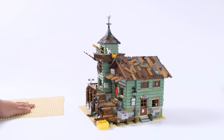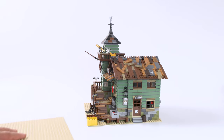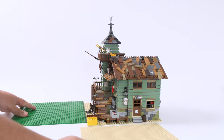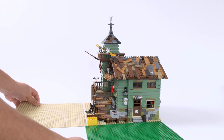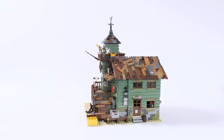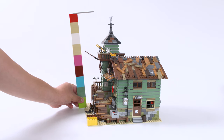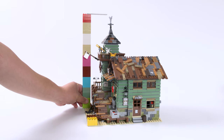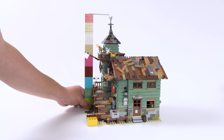So here's a 32 by 32 base plate. We know that this is a 32 by 32, but maybe you wanna use a little bit of green. Here you go, there's a little bit of green. I don't have a blue one, but at least you get a color combination idea. Let's check the height. For the height, break out your 1x4 bricks and stack them up together. We're gonna touch that little chicken right on the top, and it is just about 35 bricks in height.